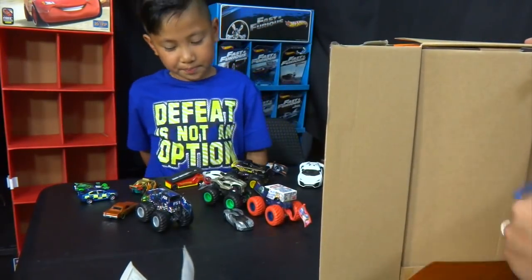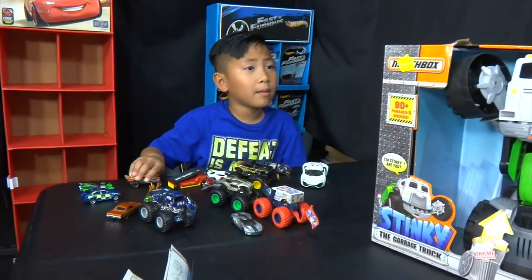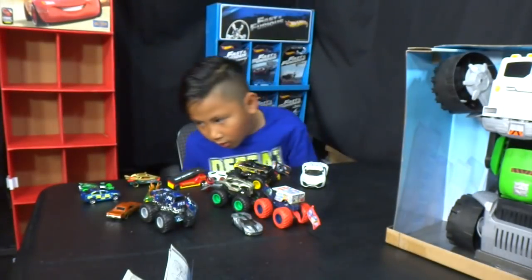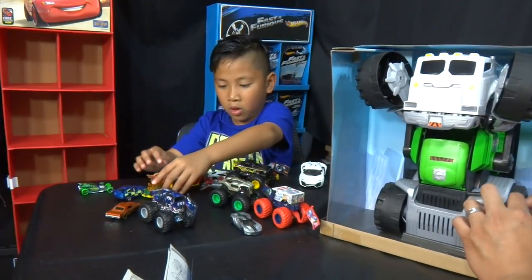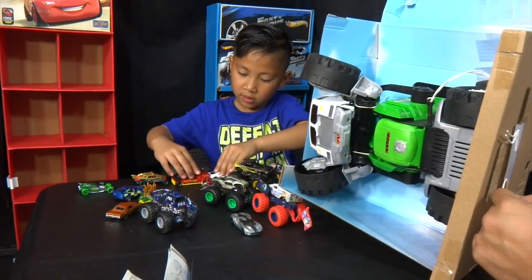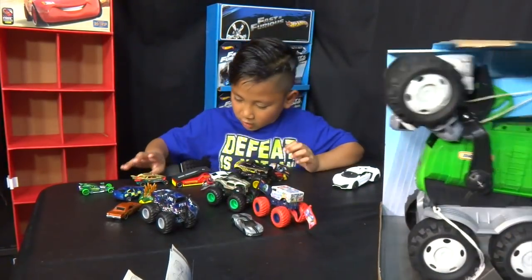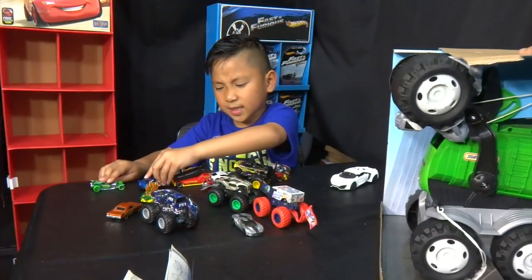Got instructions, we got lots of paper, and lots of cardboard for Stinky. Originally, this one was like $50 or $60. So we got it for $12.50. I don't know if it was ever really worth $60. I'm happy to pay $12.50 for something like this. It's pretty big. I kind of feel sorry for the people who paid full price for this. I think this was out around Valentine's Day.